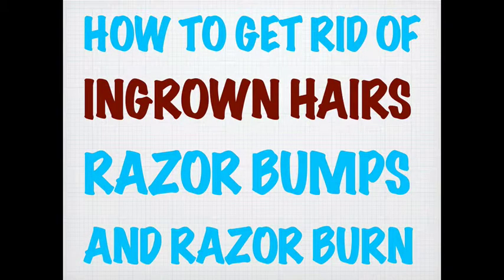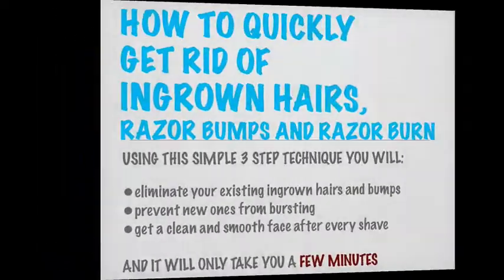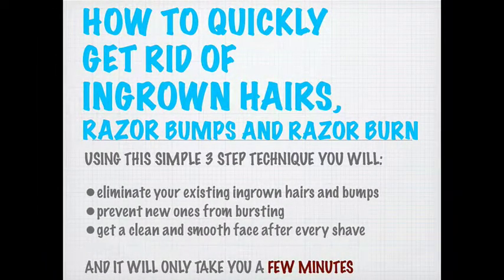Hello everyone and welcome to how to get rid of ingrown hairs, razor bumps and razor burn. How to quickly get rid of ingrown hairs, razor bumps and razor burn in a 3 simple step technique.